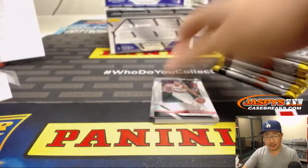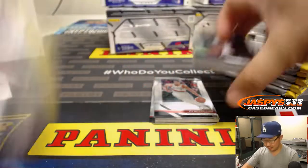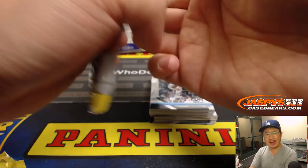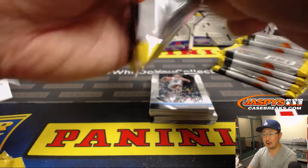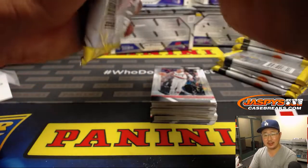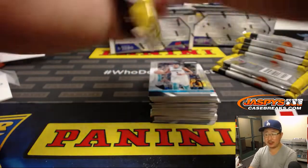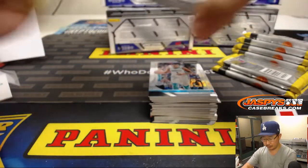All right, so what about the rookies? Who's the real deal? Who's not the real deal? I think DeAndre Ayton's been playing pretty well, right? I like DeAndre Ayton. I actually don't know how Marvin Bagley is doing. I think Luka Doncic for the Mavs, they're saying he's the real deal. He looks pretty good.